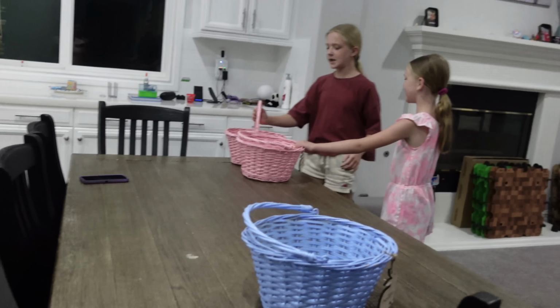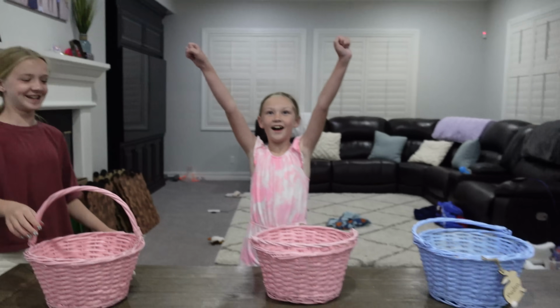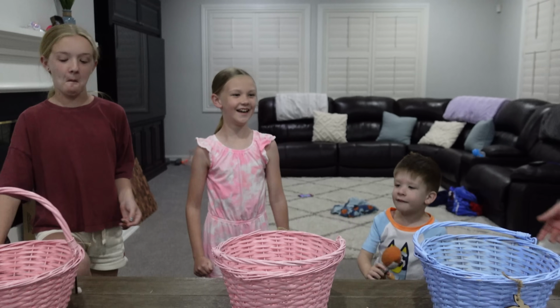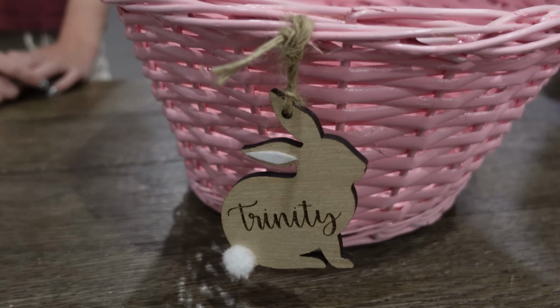Oh, first Easter bunny. Okay. Are we arguing over Easter basket? You're in the middle because you're the middle child. I think Preston's in the middle, right? I'm the middle child. I guess that makes sense. You're the boy child. Preston's the youngest. I'm the middle. All right, we've got Preston's, Madison's, and Trinity's.